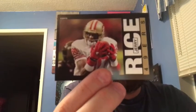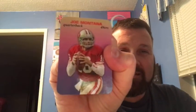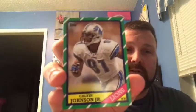Got about, guess about 10 packs left. No, not that many. Jimmy Graham, Josh Gordon, another bust. Got an 85 Jerry Rice. Rice was the man. Jimbo beat my Eagles. Joe Montana, mini. I tell you, if you find them, they sell them. They sell them buy it now on eBay, and they're a little more expensive. But I caught this in an auction, and I got this one for $39.99, and it's a full hobby box with 2 autos, Darrelle Revis, Tony Romo, DeMarcus Ware, and a Calvin Johnson Jr. in the 86.